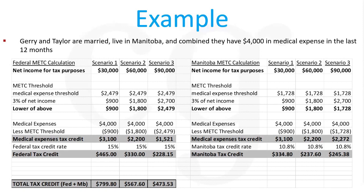And this is the Manitoba numbers. I won't go through all three scenarios. The difference is really in the thresholds. They just have different thresholds, and then they have a different tax credit. Each province will be different, but you can still see that same general philosophy applies where the lower income will get more, and you combine them, federal and provincial. Now you're almost at $800 if someone had 30,000 in this example versus 473 if the person that claimed it had 90,000. So it's a pretty big difference there, Kevin.